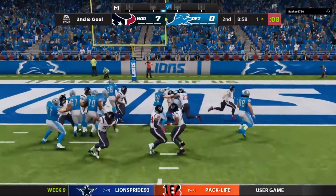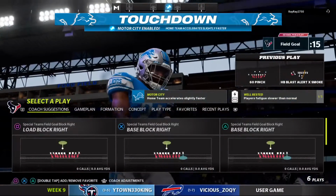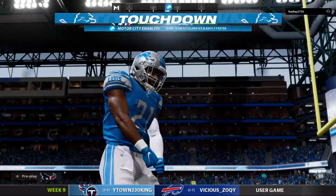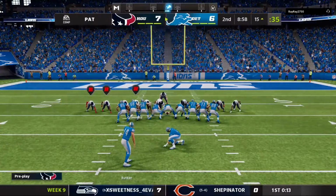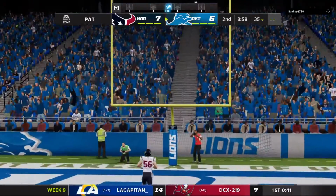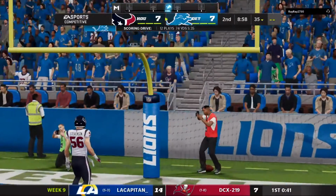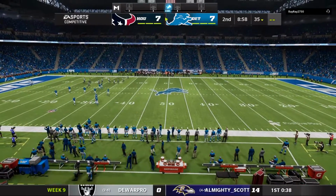Lions. Again, it's Elliott. And he takes this one in for a Lions touchdown. Ezekiel Elliott hitting double digits with his 10th touchdown of the season. And the Lions are an extra point away from tying this thing up. Extra point by Butker is on target, and we are tied here in the 2nd quarter.